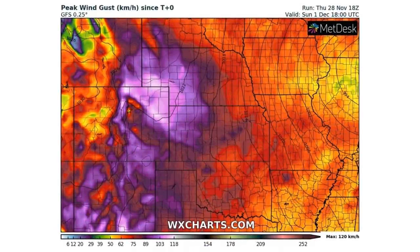Now WX charts here showing the wind where it starts to get up in the purple, up into that very light purple. You're looking at around 60, 65 miles per hour. This chart is in kilometers per hour. So remember, 100 kilometers per hour is 60 miles per hour. We got to convert over from the metrics for those of you in the States there. You can do a pretty good approximate conversion at 0.6.